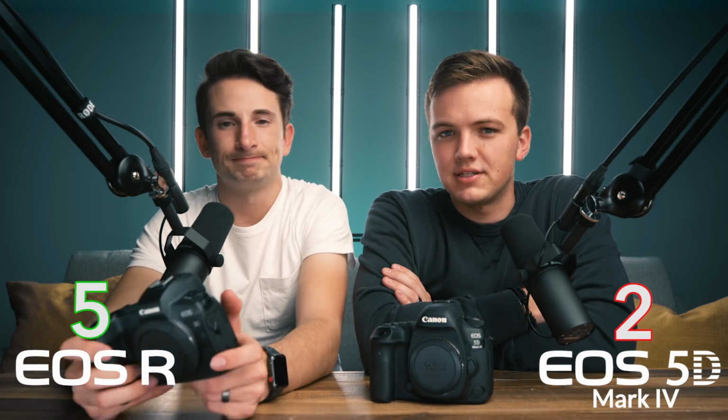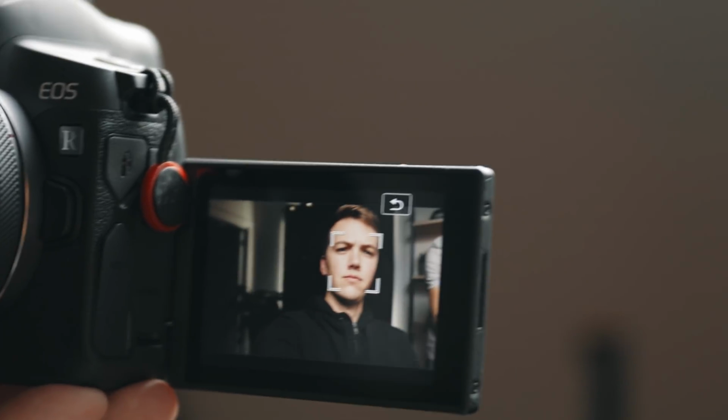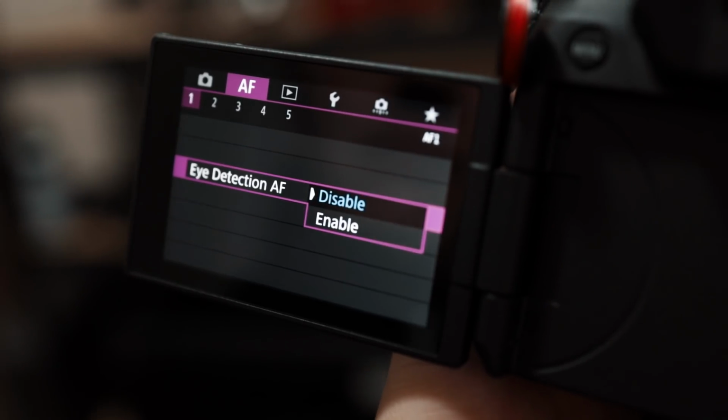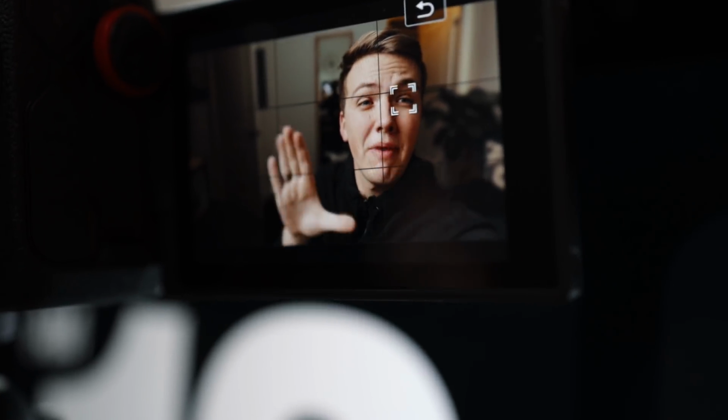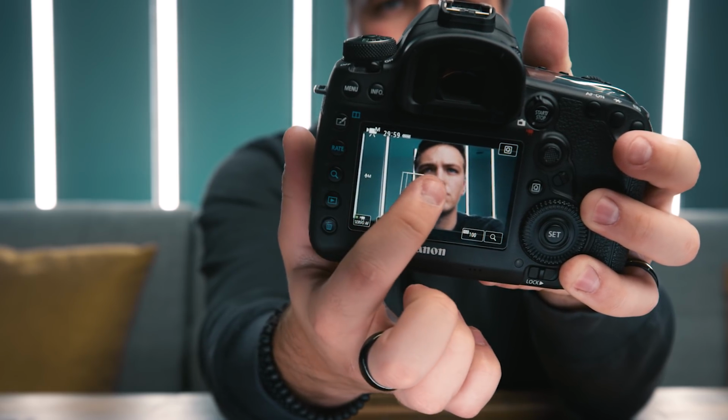Since we're on the topic of lenses, let's talk about autofocus and focus capabilities. Both cameras rock the dual pixel autofocus system with facial tracking and flexi zone. With the new firmware updated, the EOS R now has eye tracking, which is insanely accurate. And since both cameras are touchscreen, you can drag to focus on set if you want to.